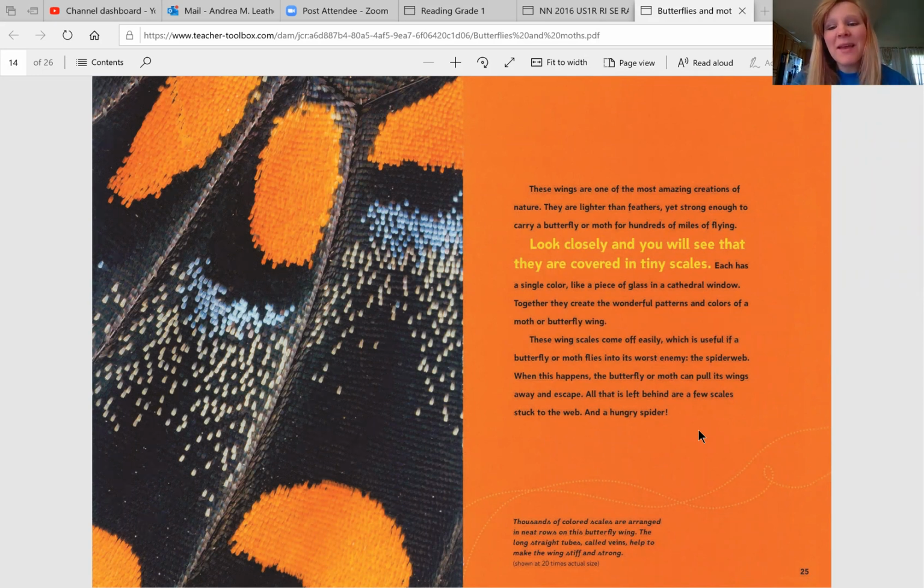These wings are one of the most amazing creations of nature. They are lighter than feathers, yet strong enough to carry a butterfly or moth for hundreds of miles of flying. Look closely and you will see that they are covered in tiny scales. Each has a single color, like a piece of glass in a cathedral window. Together, they create the wonderful patterns and colors of a moth or butterfly wing. These wing scales come off easily, which is useful if a butterfly or moth flies into its worst enemy, the spider web. When this happens, the butterfly or moth can pull its wings away and escape. All that is left behind are a few scales stuck to the web and a hungry spider.